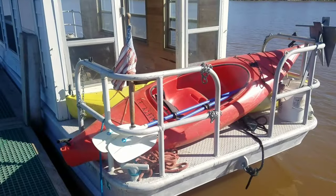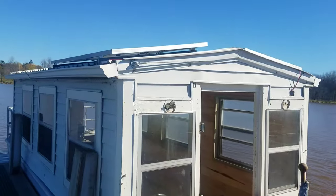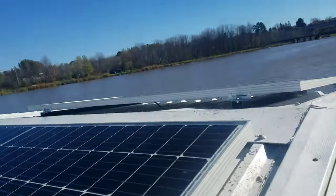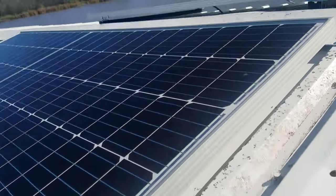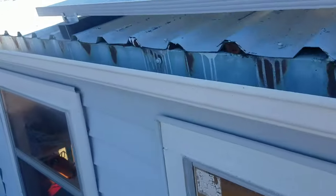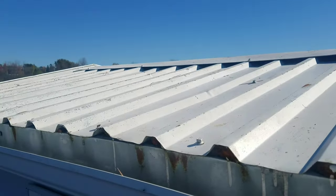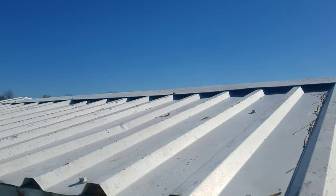I've got to find a better way to haul these kayaks, guys. On the roof, I'm thinking. There's the solar getting all of its yummy sun, making power. But I'm thinking some kind of low-profile kayak rack on both sides back here.